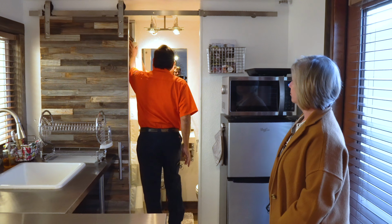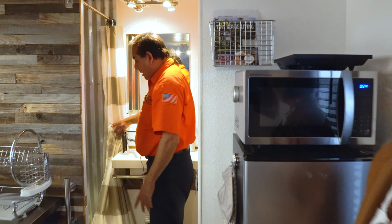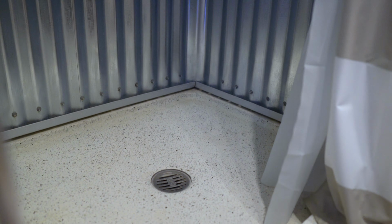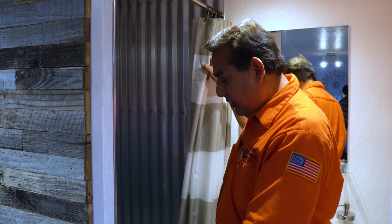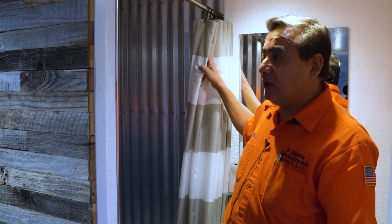In the bathroom, what we did was we did a solid stone shower pan to give you that feeling like there was quality there. Shower size is standard for a home. I believe it's like 30 inches by 36, so it's quite a large shower.